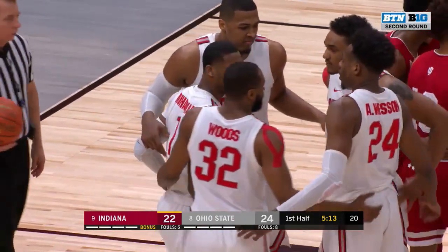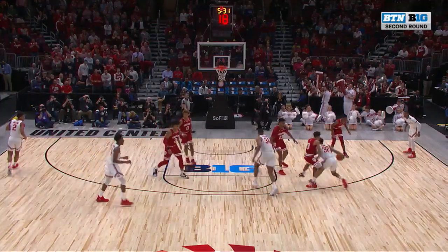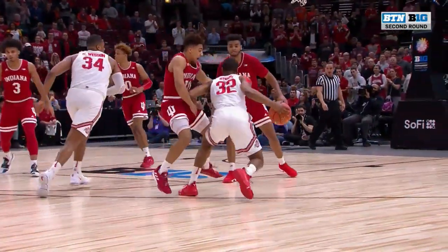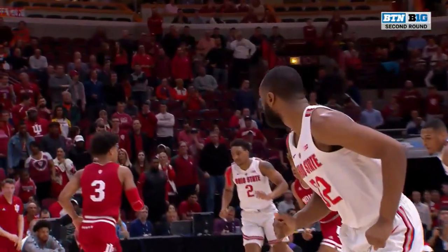Take a look at the last play offensively. For the Buckeyes, number 32 turns the corner. He wants to get it to Wesson. He looked at it, took a glance before he went into a shooting motion. That's a really difficult play. Look at him right there. He kind of glances down to see Wesson. Indiana took that away. He makes him pay with a difficult shot by the transfer.